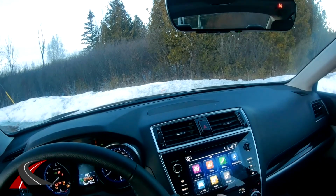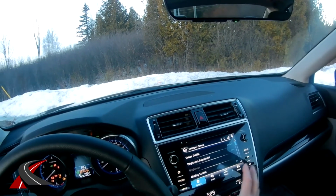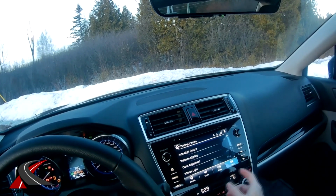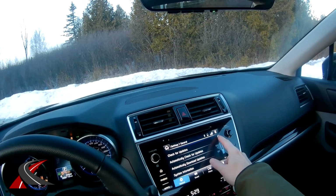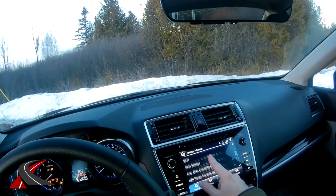If you go under settings, this works pretty well. Everything is pretty quick. You can see how it's pretty responsive. The only thing is under settings, you can scroll with this bar here, but then you see it kind of hops around and it's kind of annoying. Or you can scroll by sliding, which is nice.